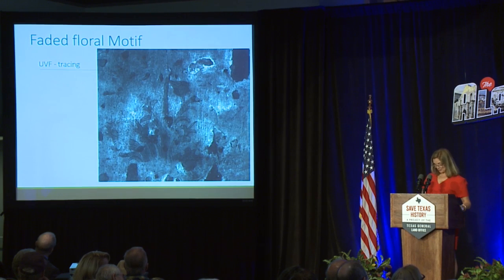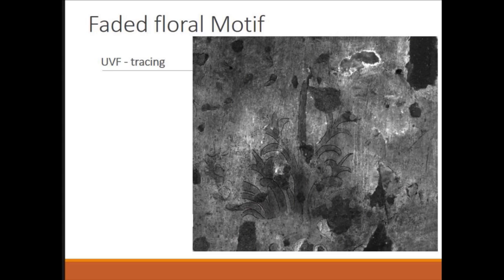This is one of the best parts. Okay. Using a UV light and the multispectral camera, a floral motif was discovered on the upper east, west, and south walls of the sacristy. I get so excited when I see this because you can't see this unless you have a UV light. The fresco has completely faded into the plaster on all three of those walls. And so we currently are working on this area again to determine more information about this floral motif.